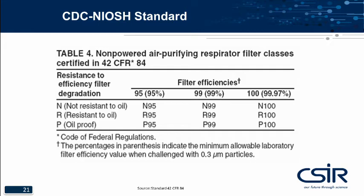Now, there are different levels of filter efficiencies. They start from N95, but they can go up to N100. There are different other levels of resistance. The R means that it is partially resistant to oil, and then the P part means it is oil proof. So there's also different categories of filter efficiency with those types of respirators.